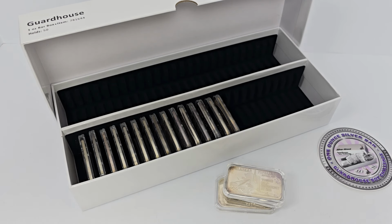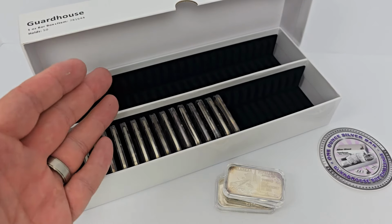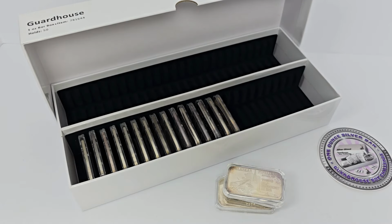Well, I have some bars to add into the Guardhouse box. I'm still working on this 50 count. It's kind of slow going. I haven't been able to add too many bars to this Guardhouse box that I'm working on. I do also have a couple bars to add into the Silver Ingot Collection album, so that's pretty cool. I have a few different spots to fill in there since I've been shifting the collection around, doing some trades, and so on and so forth.